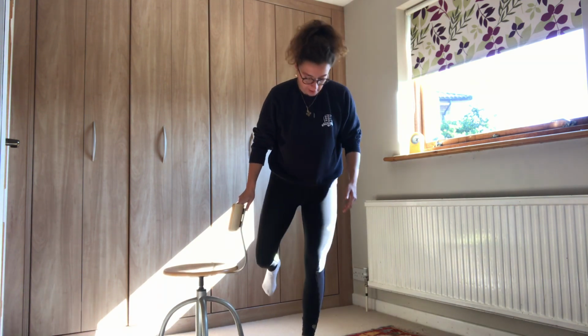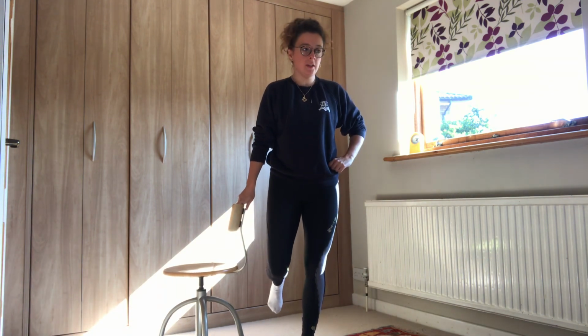Okay. We're going to do 6 on each leg. So standing on, well, this is my left leg. Stand on whichever one you want to begin with. And off we go, nice and slowly, bending that knee. 1, 2. We really want this one to be nice and controlled. 4, 5, and 6. Good. Switching on to the other leg.